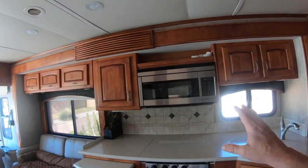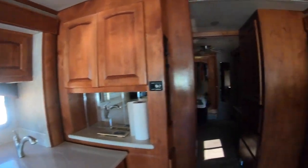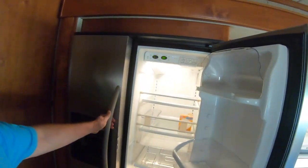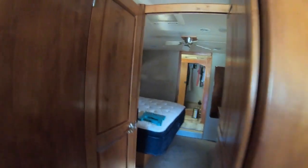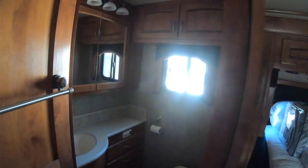We've got a convection oven, microwave, a stove, 2 sinks, and a residential refrigerator. Two bathrooms. I don't have the lights on in here, sorry about that, so hopefully you can see this okay. The first bathroom, which Karen says is going to be my bathroom.